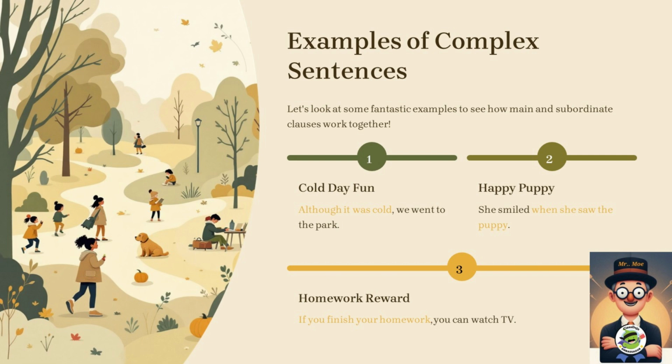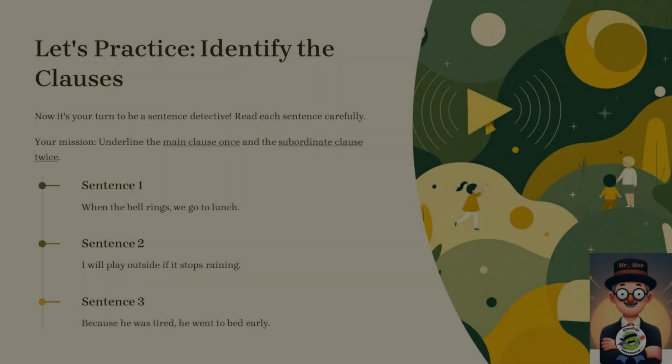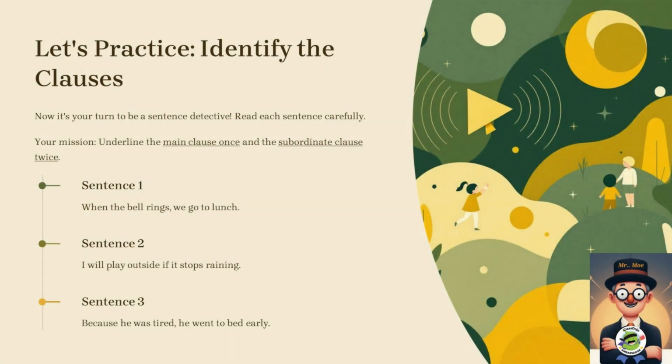Each sentence has 2 parts. One gives the main idea. The other adds detail, timing, or reason. That's the magic of complex sentences. Read each sentence carefully. Your mission: spot the main clause and the subordinate clause. Let's look at the first sentence.